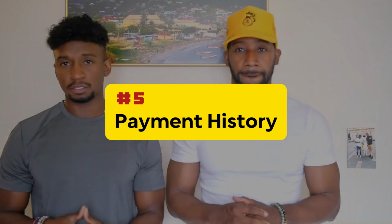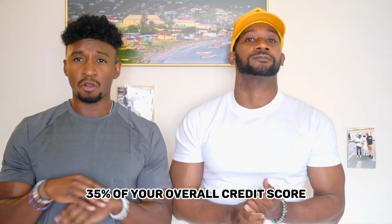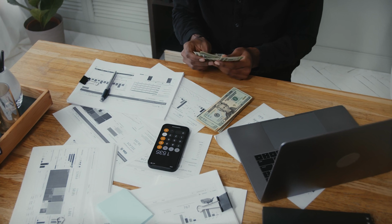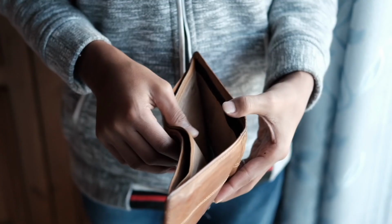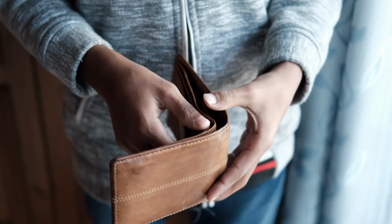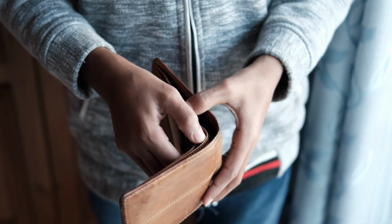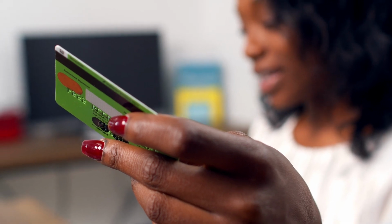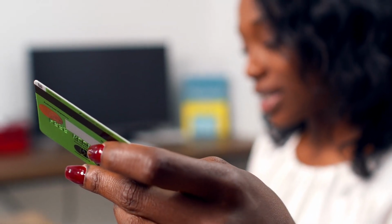Lastly, and one of the most important things to know about credit, is your payment history. Your payment history makes up about 35% of your overall credit score. Now, one late payment is not the end of the world, but missed payments are very detrimental to your credit and will hurt your credit score for a long period of time. It takes a long time for that to come off. It's upwards of 7 years for a bunch of late payments, but also a missed payment, to come off of your credit score.